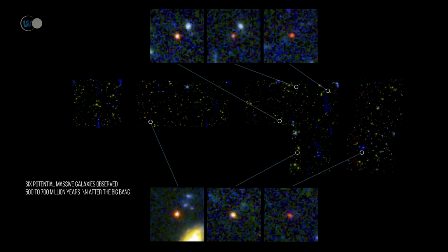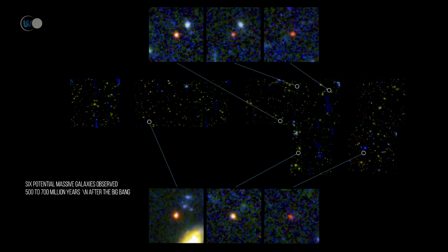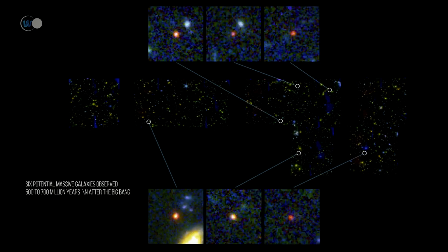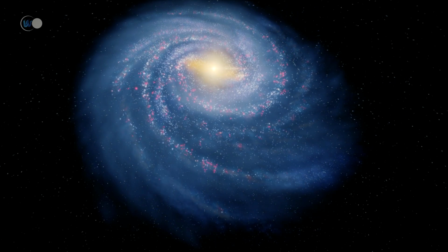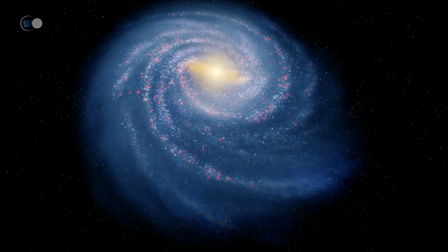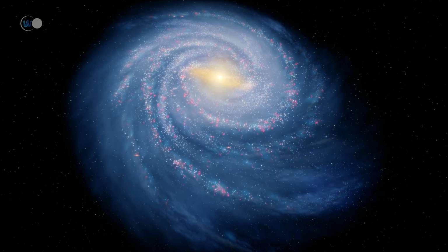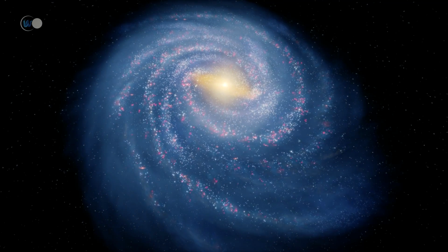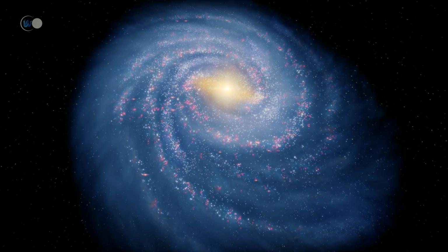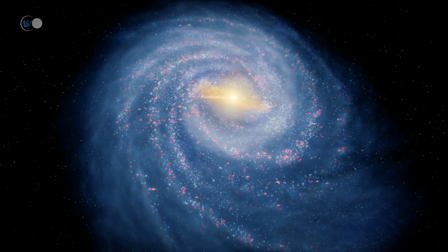However, according to the researchers' calculations, they could contain as many stars as the Milky Way, which doesn't fit our current models. According to currently accepted theories, there must not have been enough matter at that time for galaxies to form as many stars as the Milky Way. These discoveries call into question the very principle of the formation of the first galaxies.